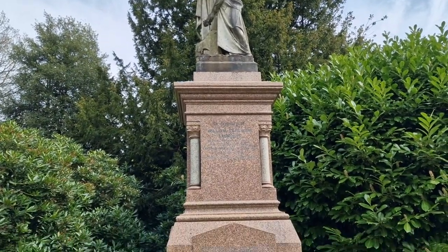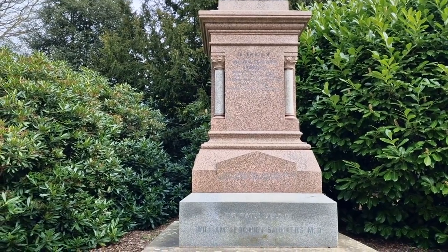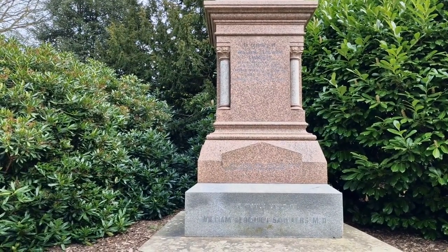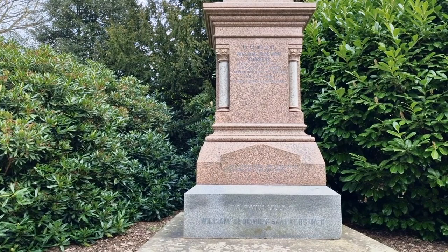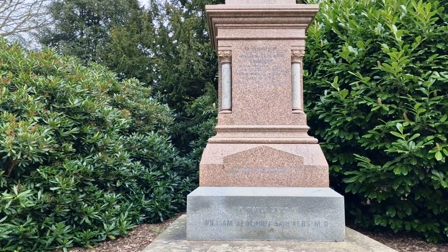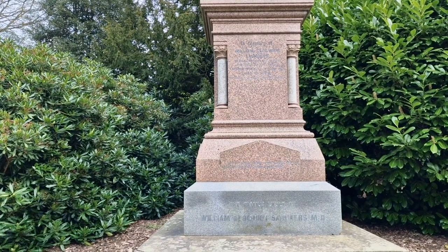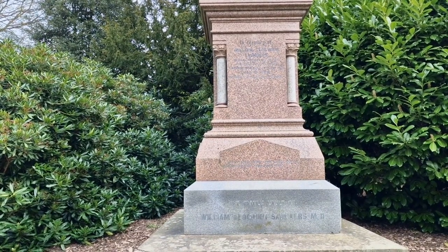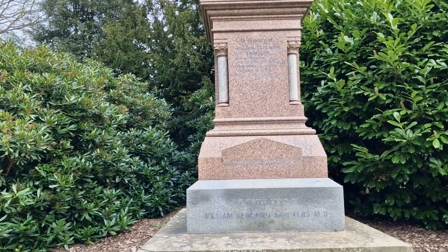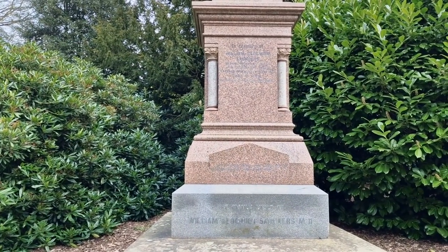And some information on William Sedgwick Saunders. He served as the City of London's first medical officer of health from 1874 until his death. He implemented numerous public health improvements in the city, including sewerage and garbage disposal, and combating diseases such as cholera. He was also involved with the investigation of the Jack the Ripper cases. So that's interesting, isn't it?